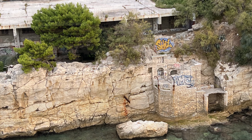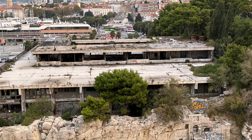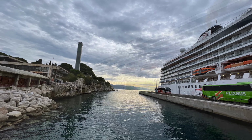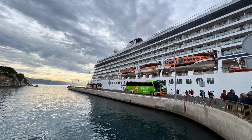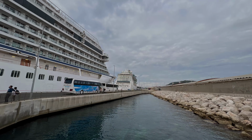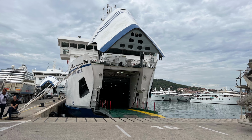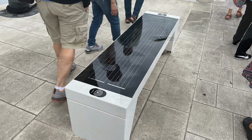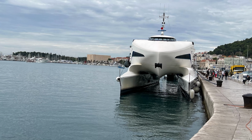The slightly funky area where we docked gave us a bit of a pause, but Split itself opened up into a very interesting and neat experience and city. Split is a very busy harbor with many ferry boats and yachts, large and small, docked there.